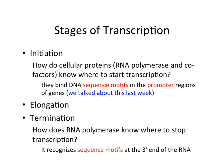So we talked about initiation. How does RNA polymerase know where to bind to start transcription? Transcription factors, transcription factor binding sites help recruit RNA polymerase and get it going. Then there's elongation, which is boring. RNA polymerase does some sort of enzymatic thing that adds nucleotides onto a growing chain of RNA. That's all you need to know about elongation at this point.